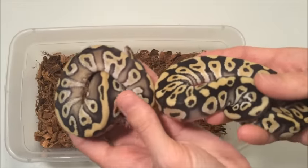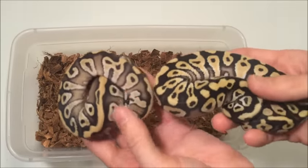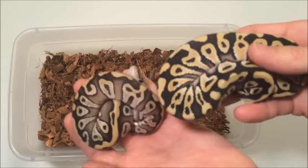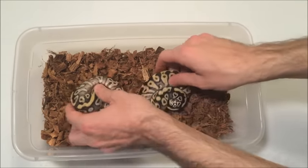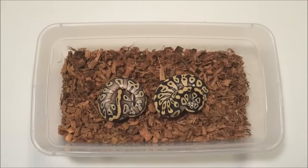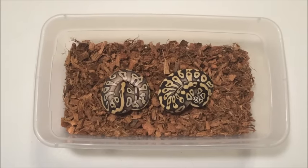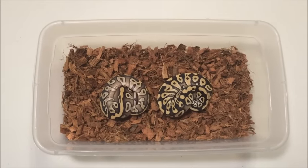These two are the only two that are going to be available from the clutch at the moment. So we've got those two. I'm just going to set those down. I'll have you looking at those. Then we go over to the GHI stuff that I'll take out here and bring in one at a time. So here's the first one.